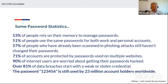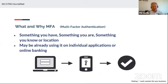So, if you are part of the 90% that are worried that your password will get hacked, and let's face it, it probably will at some point, fear not, people. This is where MFA, multi-factor authentication, comes in. MFA adds a second layer, preventing unauthorized access and not relying on an employee's password alone. So for any application where you log in with your credentials as normal, the MFA kicks in automatically, generating a code and sending it via your preferred method.